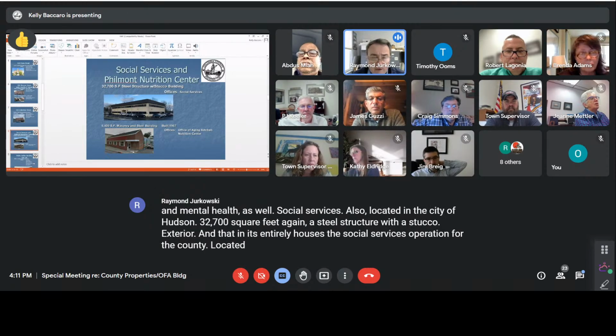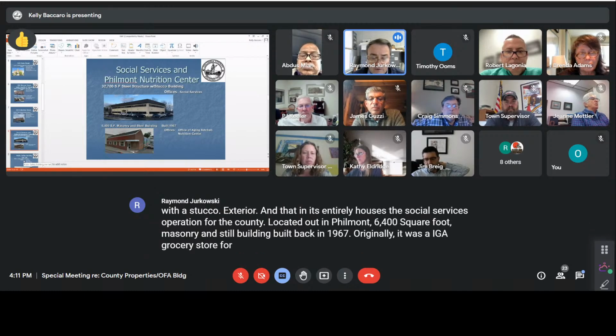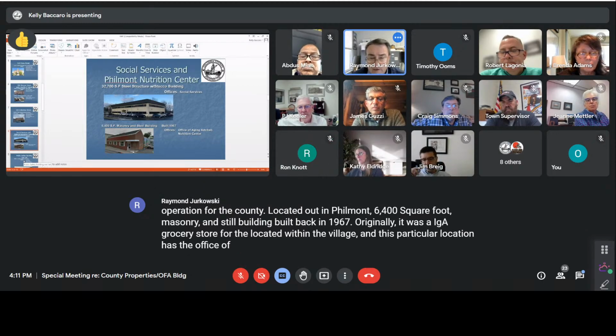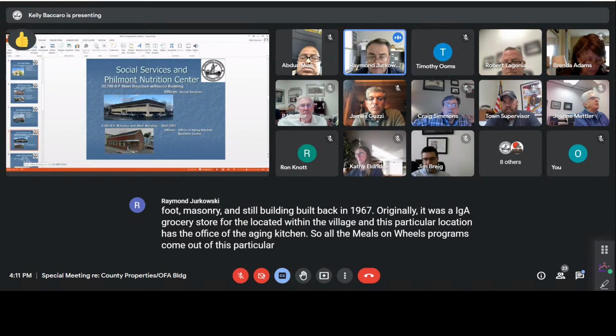Located out in Philmont, 6,400 square foot masonry and steel building built back in 1967. Originally, it was an IGA grocery store located within the village. And this particular location has the Office of the Aging kitchen. So all the Meals on Wheels programs come out of this particular facility, and it also has a nutritional center as well.